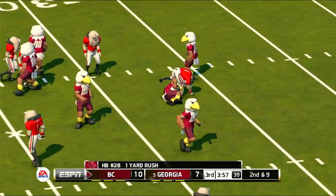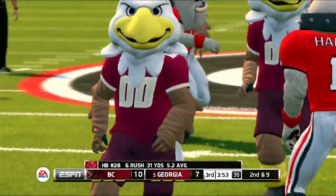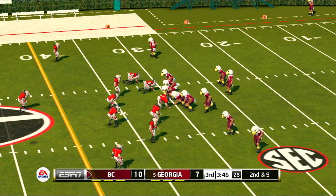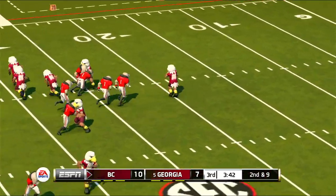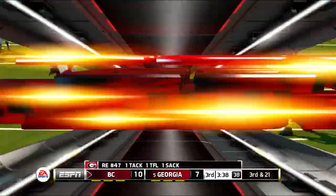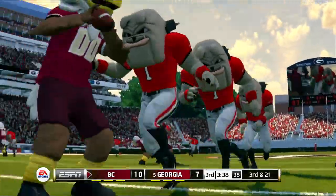And he's tackled around the 30-yard line. That brings up 2nd and 9. From their own 30-yard line, it's 2nd down. Tackles him hard at the 18-yard line. You have to keep an eye on this guy, especially during passing situations, because he does a great job of getting to the quarterback, as we saw right there.